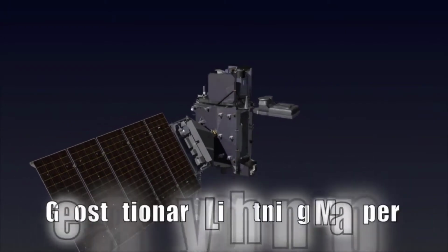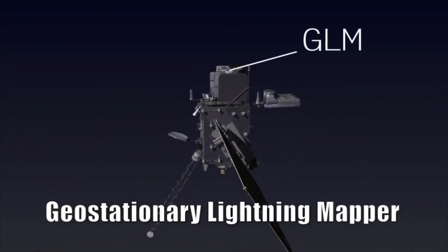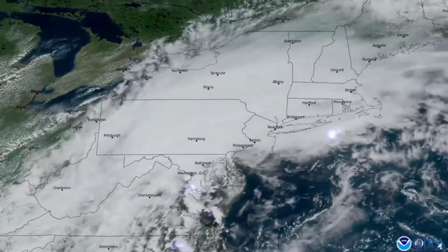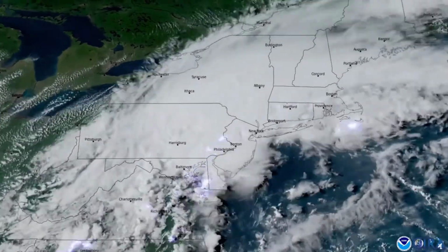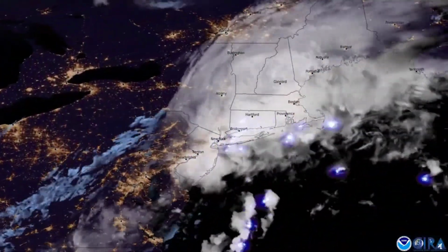GOES-T is also equipped with NOAA's revolutionary Geostationary Lightning Mapper, or GLM. The GLM continuously monitors lightning flashes. This data is helping forecasters better predict when a storm is forming, intensifying, and becoming more severe.